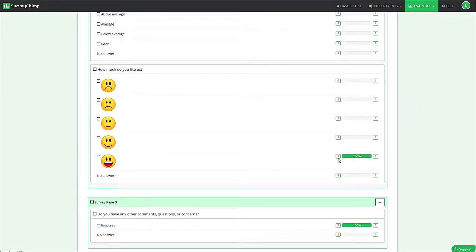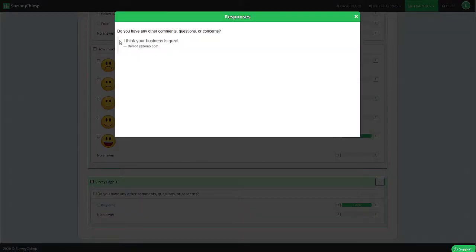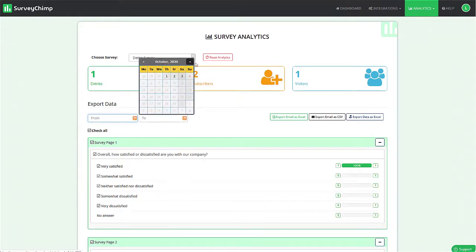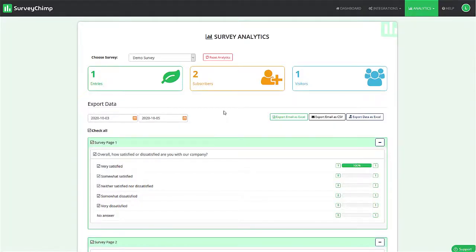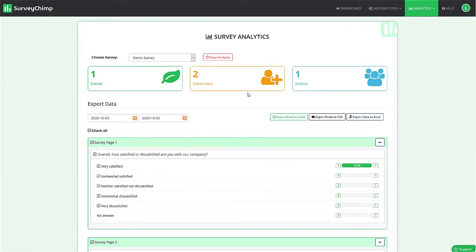So you get the smiley face and whatever. What you can do now is you can view the response there. What you can do now is go in and basically check this to download everything and pick the date range. So just say we're going to pick today, and then you can just click here and it exports the entire thing. It'll become available on your downloads page then. So not only do you get the data in Survey Chimp, you also get it in Excel or a CSV or whatever you need, so you can work with that. So definitely very, very cool.